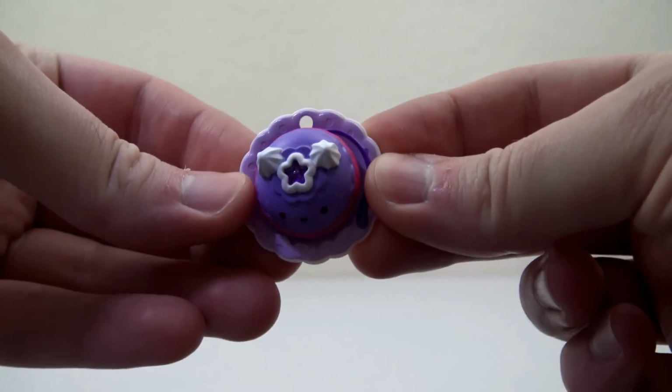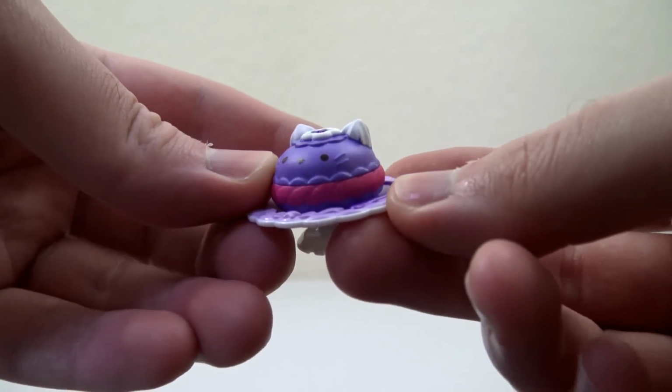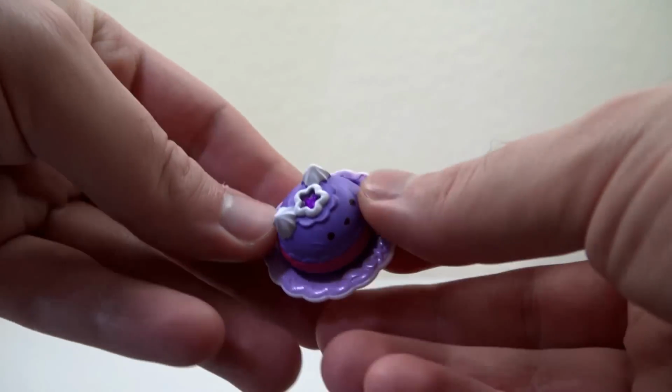Now we have the cat macaron. The dog chocolate.